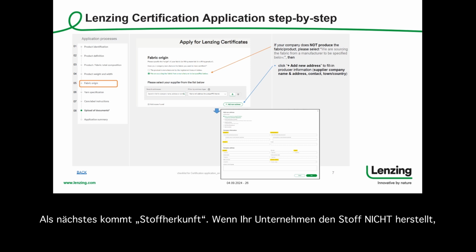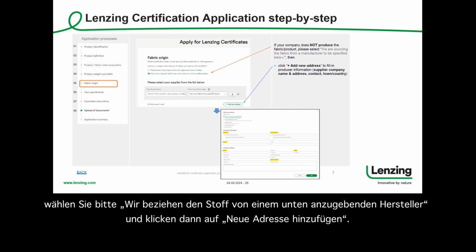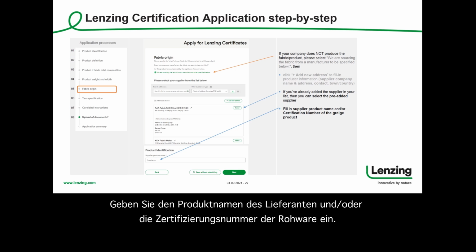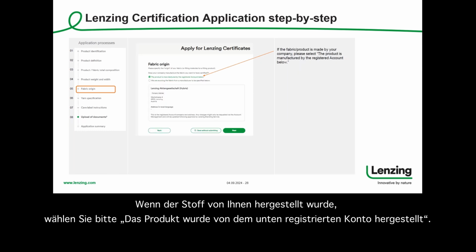Fabric origin comes next. If your company does not produce the fabric, please select "We are sourcing the fabric from a manufacturer to be specified below" and then click Add a new address. If you have already added the supplier in your address book before, then you can select the pre-added supplier out of this list, fill in the supplier product name and/or certification number of the gray product. If the fabric is made by you yourself, please select the product is manufactured by the registered account below.